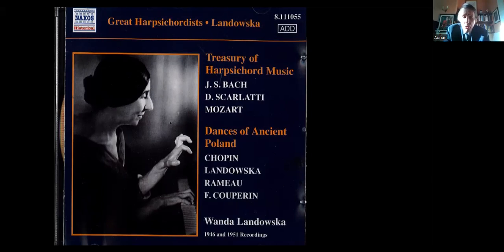And although today her playing is a little heavy, and the sound quality of early recordings is obviously not perfect, you get some sense of how they're really being treated much more like pianos. And we should have here a little bit of J.S. Bach.